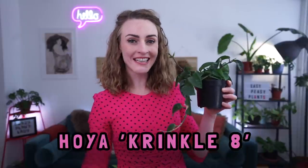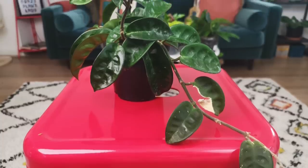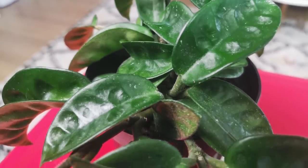Hoya Krinkle 8. This is a hybrid from Hoya carnosa. If you know anything about Hoya carnosa, it's like the most basic of Hoyas, very easy to take care of. Everybody seems to have had a grandma with a Hoya carnosa in her kitchen. And this is just a hybrid of that, so it has the same care requirements. The only difference is that it has these really cool crinkly leaves. It has 8 divots in each leaf, which is why it's called Crinkle 8.